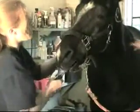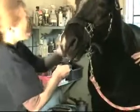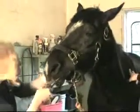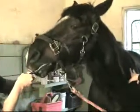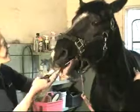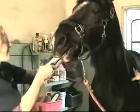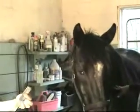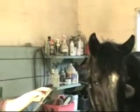A lot of it too we can do by sound. We can hear the sound that it's making and know that we're actually doing something. And he's biting down on my foot a little bit. So you can see this white is the part of the enamel that's coming off of the sharp edges.